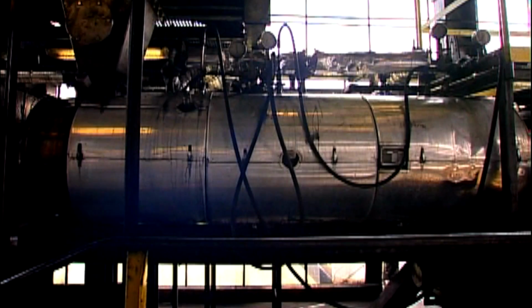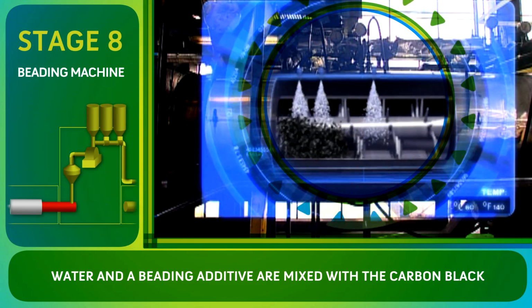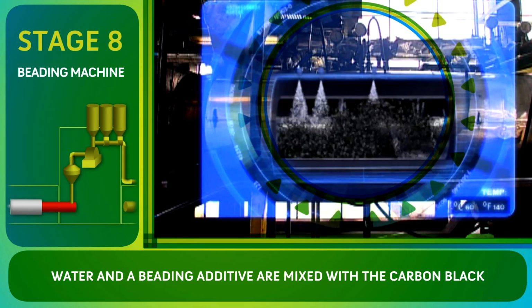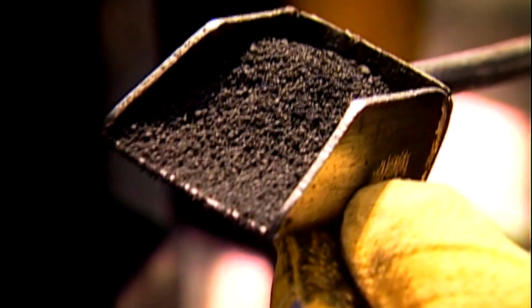mixed by our customers. Inside the mixer, a long shaft with approximately 200 pins rotates at high speed to blend water and a beading additive with the carbon black until small beads form. The wet carbon black beads contain approximately 50% water, and for the first time, we can hold the carbon black in our hands to inspect the beads for size and roundness.